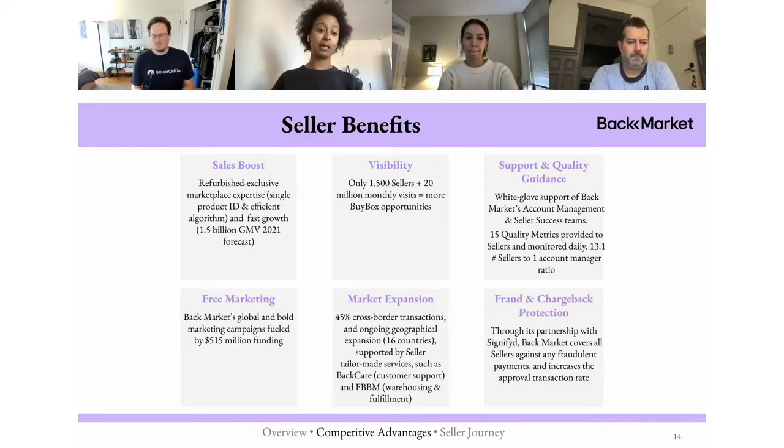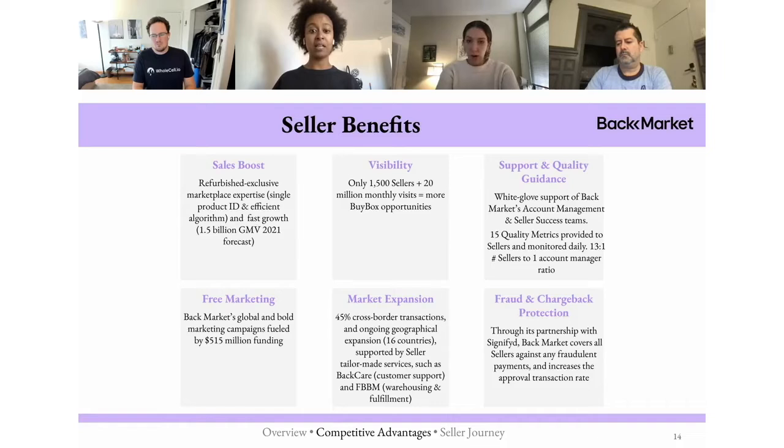Next is the free marketing. So Back Market, I'm not sure if you guys have typed in the phrase used MacBook or used smartphone or anything related to our industry into Google, but one of the first results you're always going to see is from Back Market. We are spending heavily in our SEO and our Google AdWords and shopping. And that's why we're bringing 20 million people to our website every month. And you're not going to have to pay anything extra to be a part of these bold marketing campaigns that we're doing.